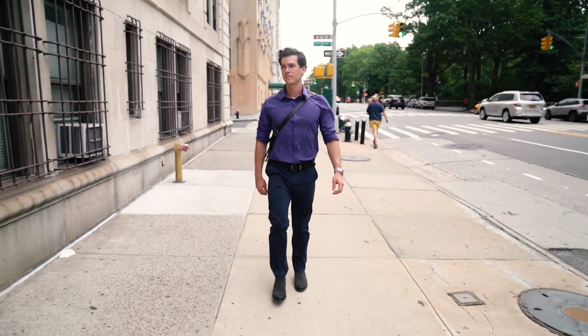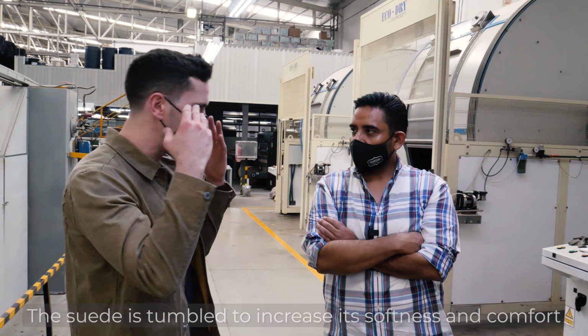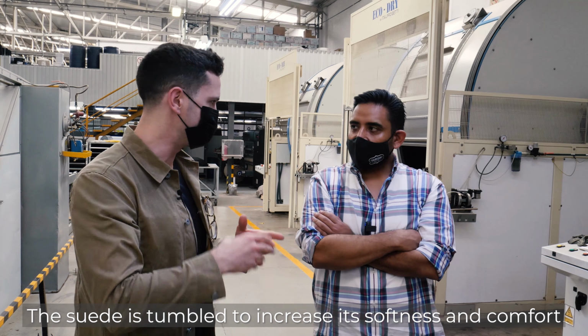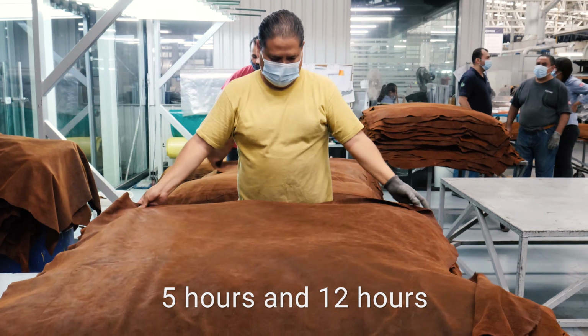All right, one last stage. We finally made it. This is, what do you call it, the tumbler, the tumbling machine? Yeah, the dry tumble machine. Okay, so you tumble it in this, it spins around like a dryer, and that softens the leather. Exactly. And makes it more comfortable for wearing. Exactly. How long does Thursday tumble their suede for? Normally we have between 5 hours and 12 hours.